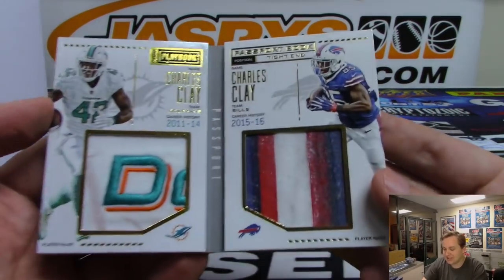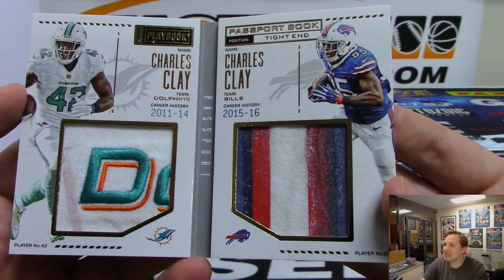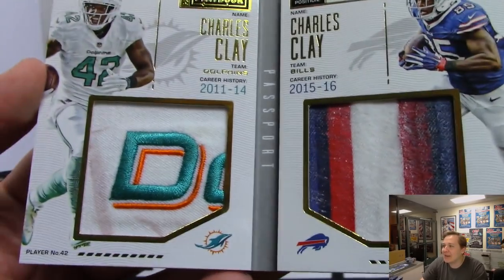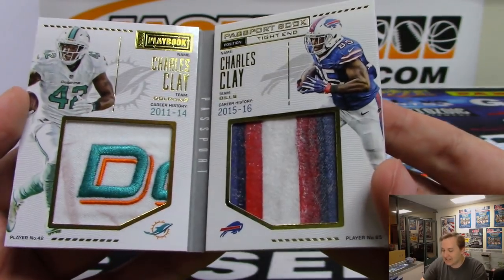Whoa. Look at this patch. Dual patch Charles Clay, but look at the patches. Jeez. Look at that. That's a randomizer between the Bills and the Dolphins. I think it was nasty.